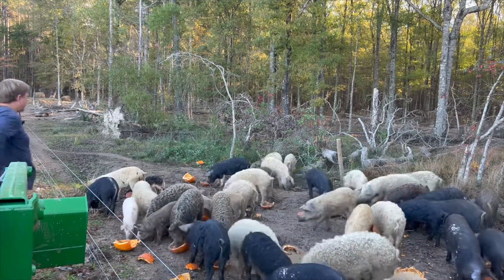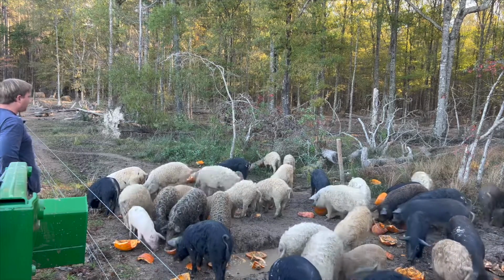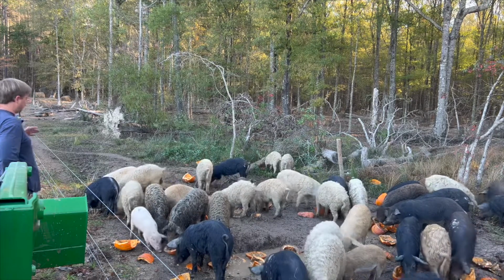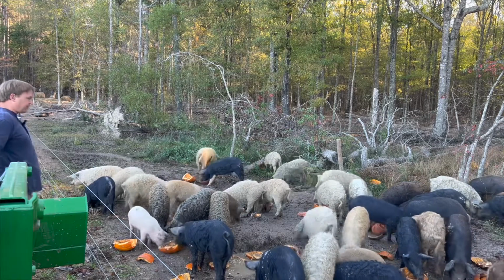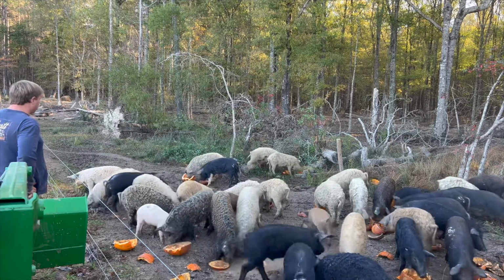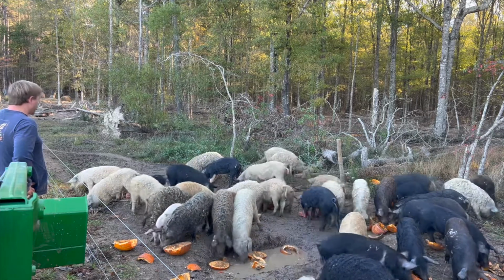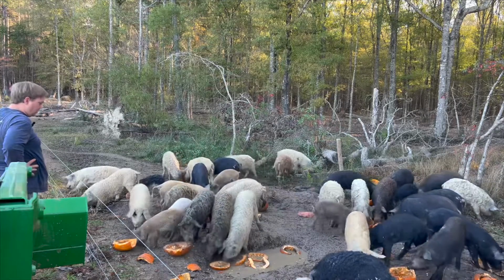But the biggest thing about feeding pumpkins to pigs is you get a free feed source. It also comes at a time of the year where the pigs have eaten most of the acorns on the farm, so it's a diversity of feed ingredients. It adds to their nutrition and does not hold them back as long as you're not feeding them too many pumpkins all at one time.